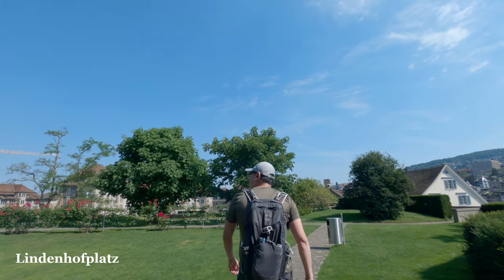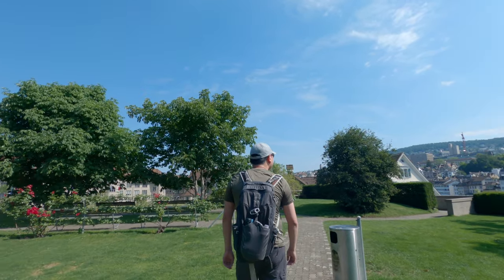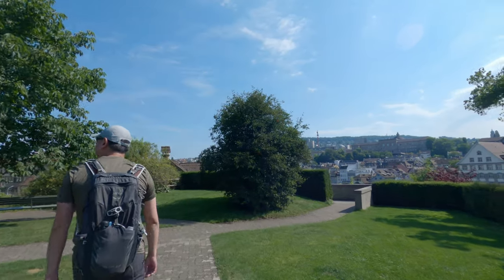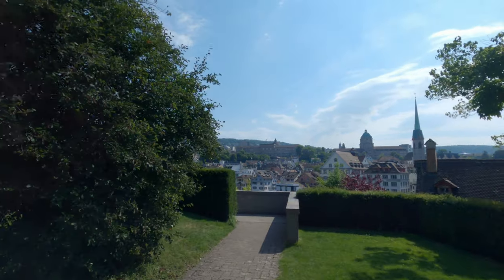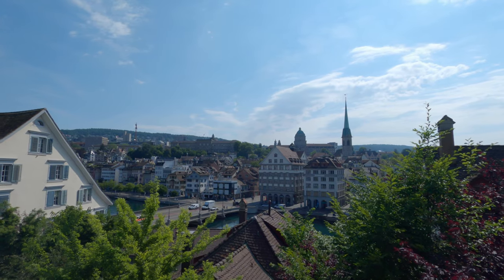So this is Lindenhof Park. We didn't do much research before coming to Zurich, but apparently this was a place we had to see. It seems to be perched above the river, so hopefully we get a nice view from this angle. Not bad.